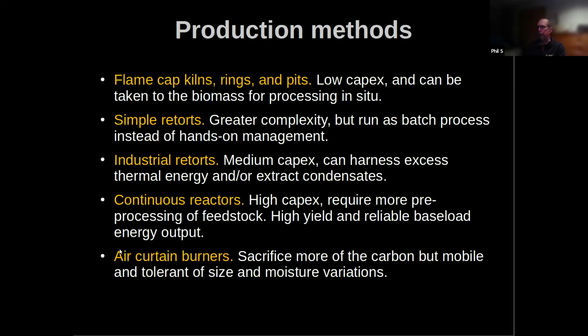And then finally, there are these things called air curtain burners, which are often used out in forestry settings or for disaster cleanup. Often the thing looks like a big shipping container. They're often used if you're dealing with really large or wet or dirty feedstocks. They don't put out as much biochar, but if that's the only way you've got to treat the stuff, it's better than nothing.